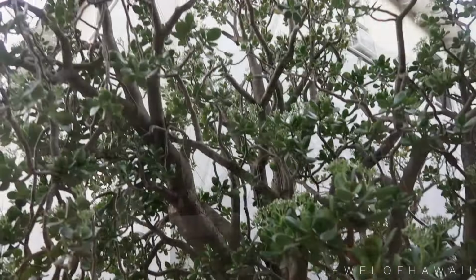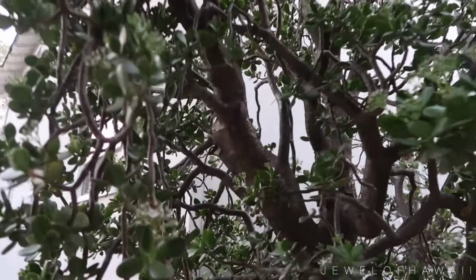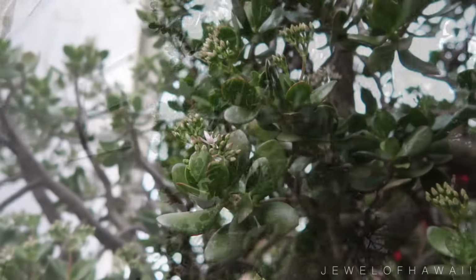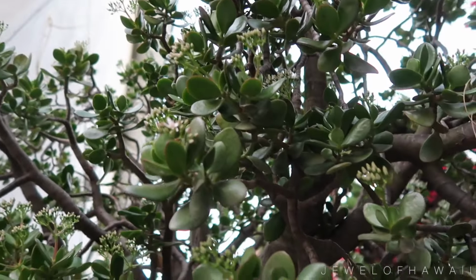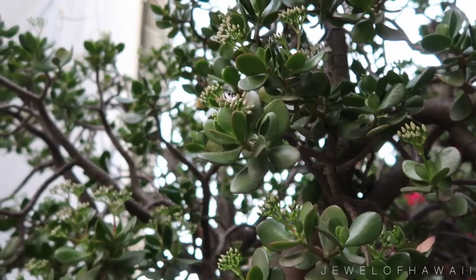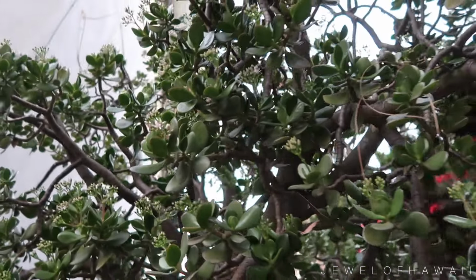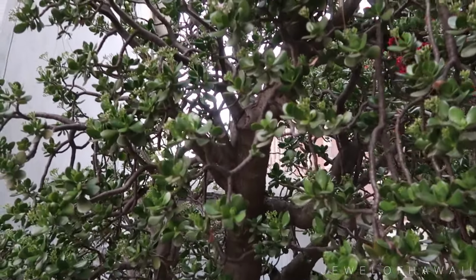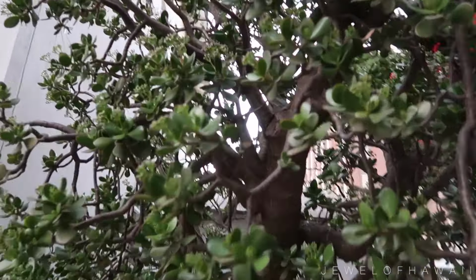I'm so happy. I'm in Las Vegas and I wanted to share with you the progress of the jade tree. The blooms are starting to pop up. I can't believe it. Another season with these beautiful blooms in my art. So I wanted to share with you guys a quick little update of my beautiful mother tree, my Crassula ovata.